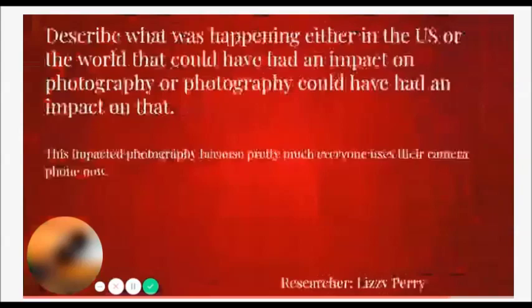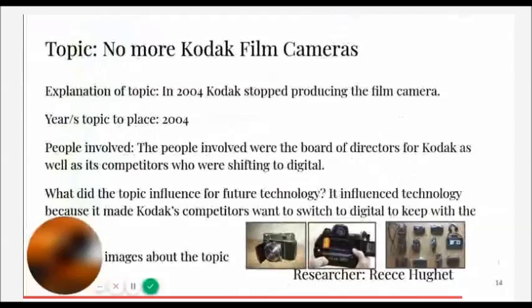And last is Reese. In 2004, Kodak stopped producing the film camera. This took place in 2004. The people involved were the board of directors for Kodak, as well as its competitors who were shifting to digital. It influenced technology because it made Kodak's competitors want to switch to digital to keep with the times.